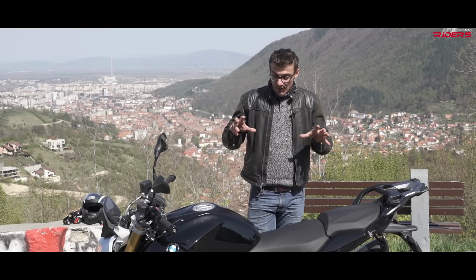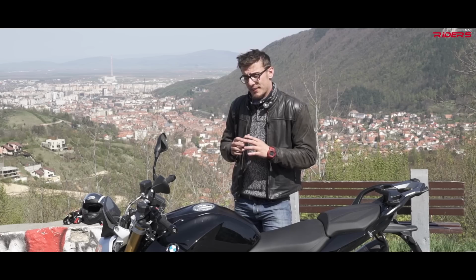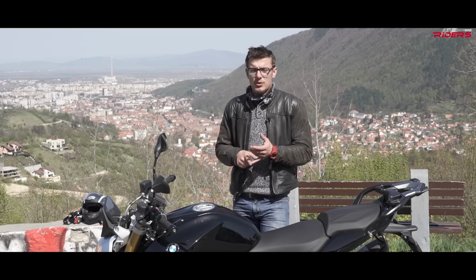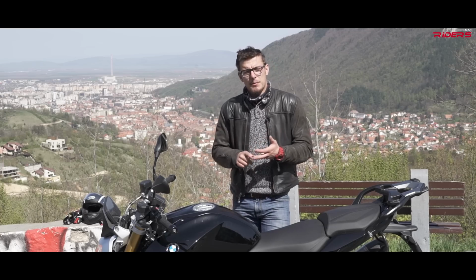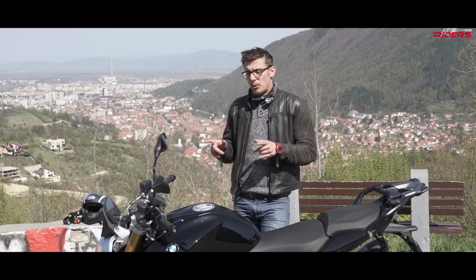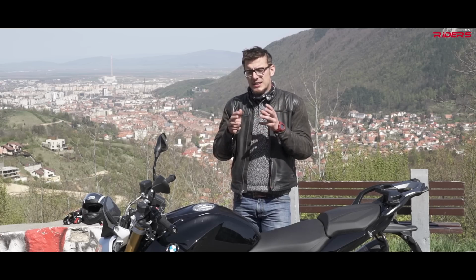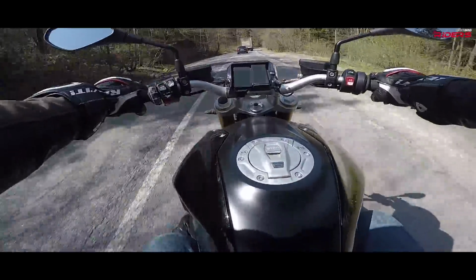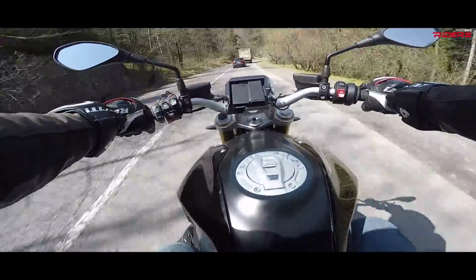So the engine reacts very well. The power band is impressive. You can switch between four riding modes. You have Dynamic, Pro, Road, and Rain. I've used it mainly in Dynamic Pro, and I have to admit that I was expecting some snatchy throttle response, but it wasn't the case today.